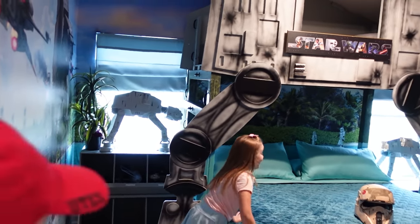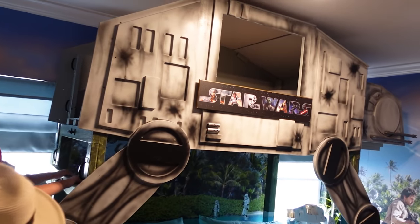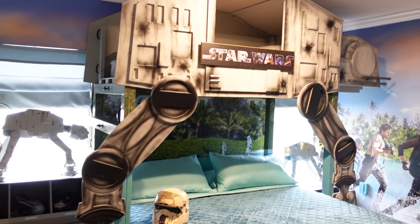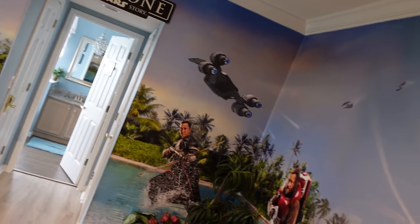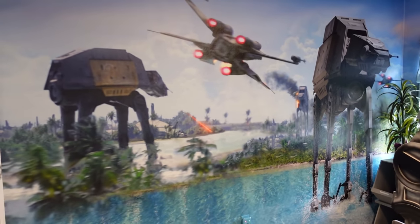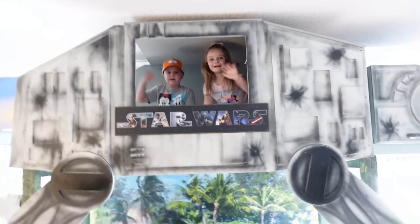Whoa! Look at this, you guys! Is it open? What kind of room is this? Star Wars! The murals go all the way around. This is so cool. Even back here behind the door. So in here we have a huge bed and a bunk bed above. Okay, let's go to the next room.